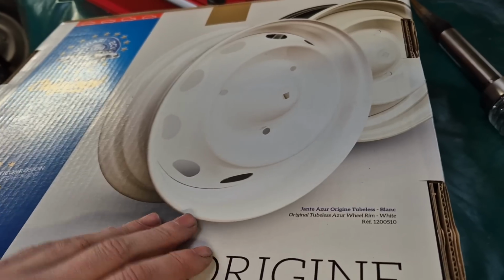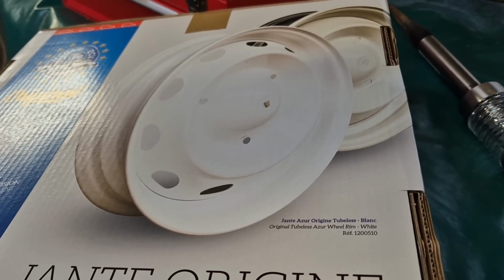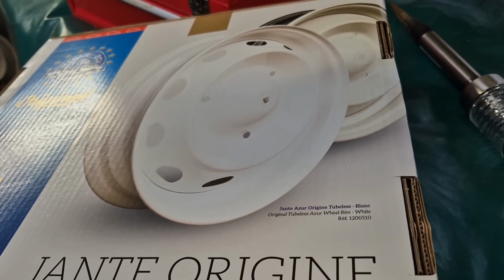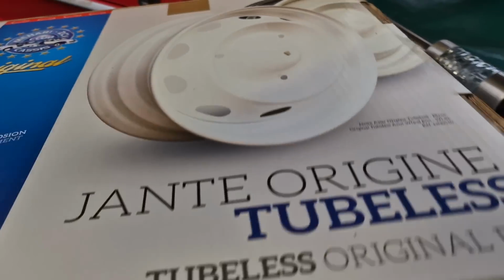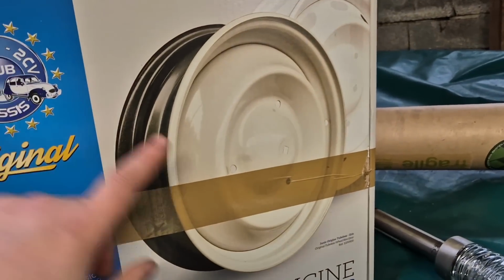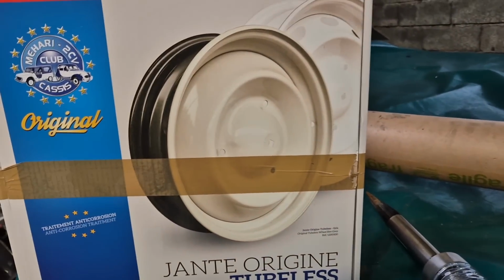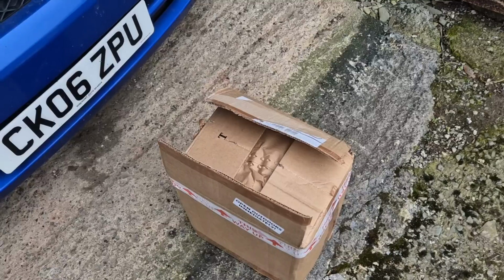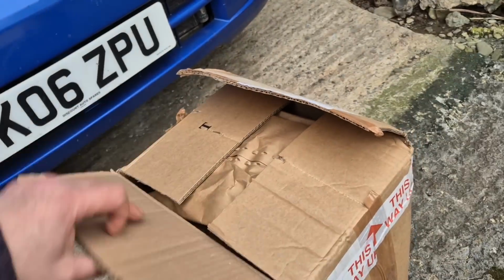But I couldn't really justify the fact these are well over £100 each for those wheels, and that seems an awful lot to spend on a car that needs quite a lot of mechanical work rather than beautification. So we went for just the original tubeless wheel in grey, and we'll now get those repainted. Well, we've got a present for Shemi as well. Well, yes, as you saw, Shemi has a dead battery, so we've ordered a new one.